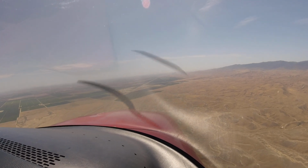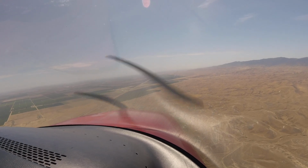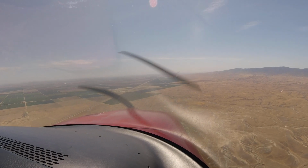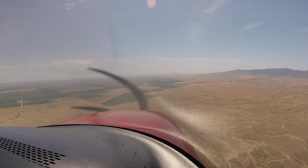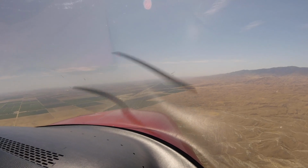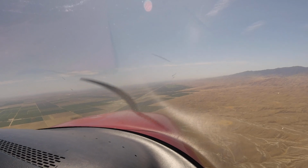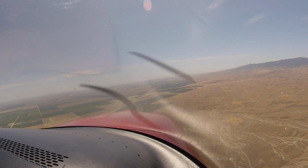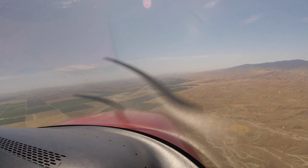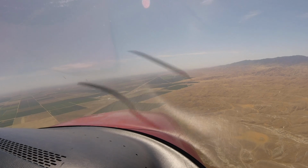Gas alerts. We're on the rich tank. We'll check the landing checklist. We're over it already, but. Fuel pump, flaps 100%, altimeter is set, cabin heat, landing light on, system as required, brakes. Okay.